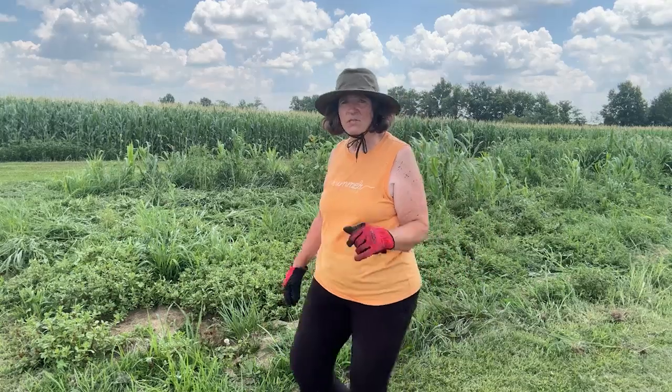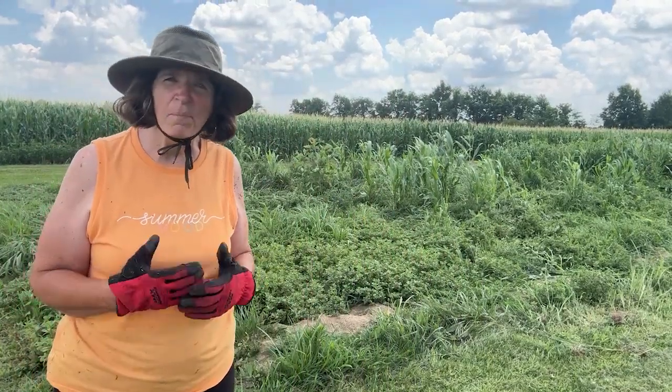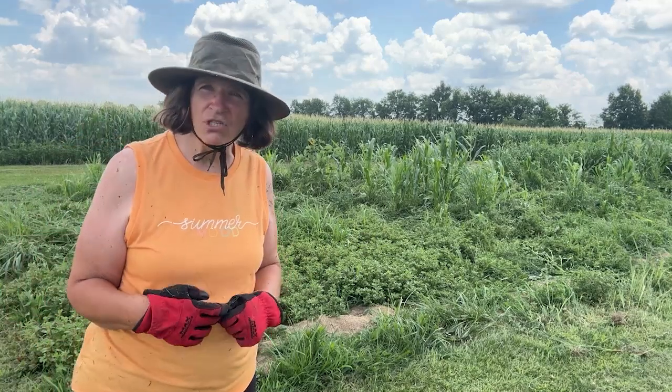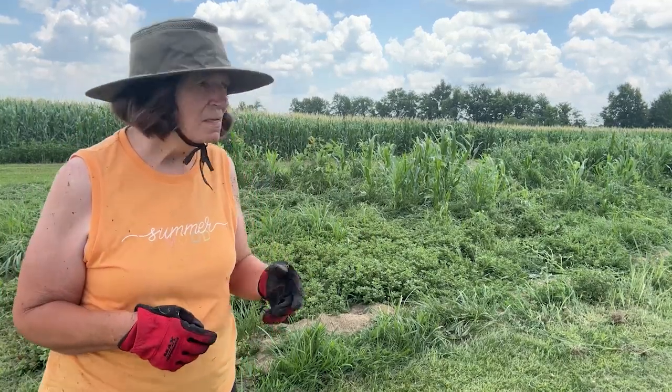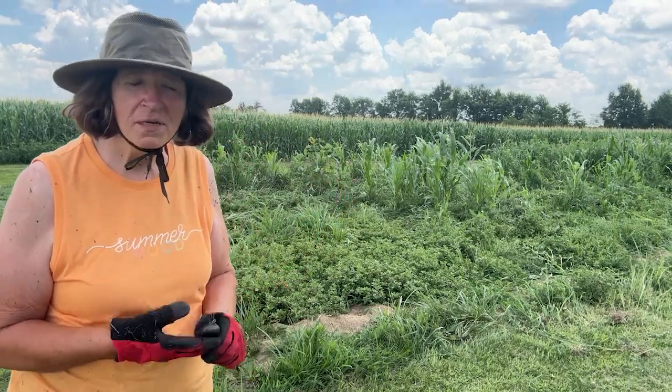Okay, so I think I'm gonna try to mow some of this. The ground's a little rough, but I won't know until I try. But before I do that, I want to show you a couple of surprises that I have found in this weed patch. All right, here we go.